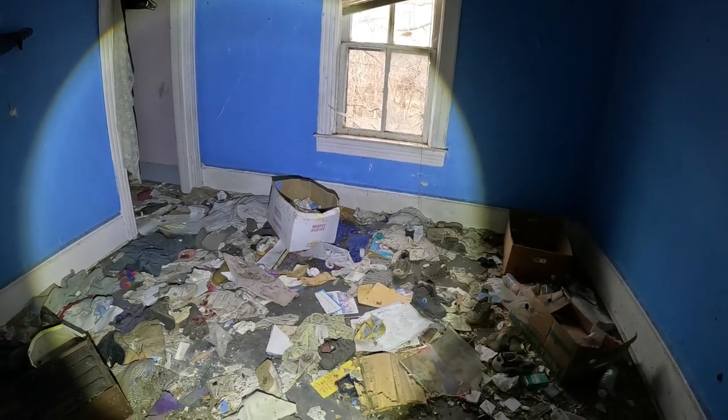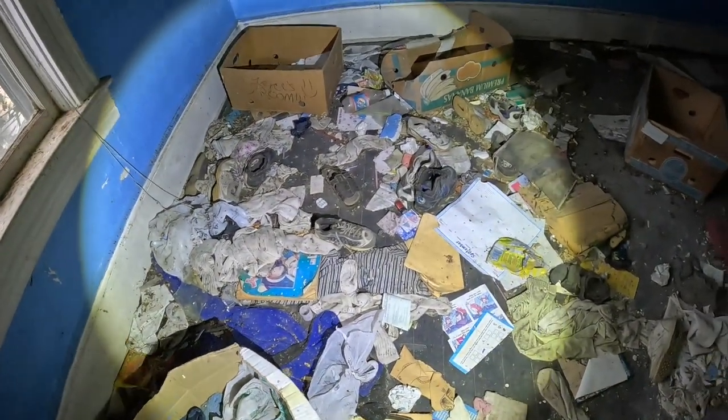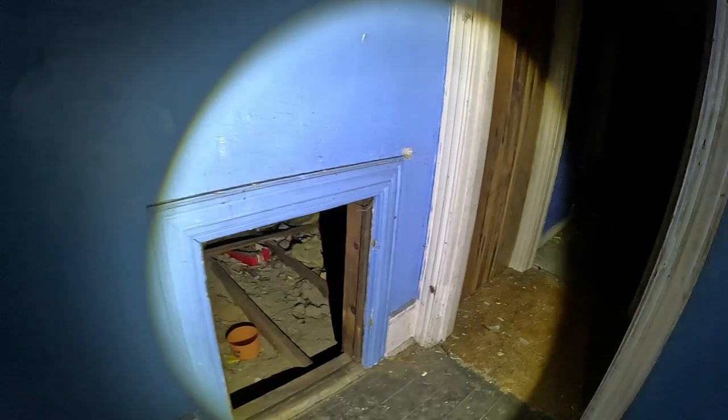Bunch of old stuff on the floor again. It's like every abandoned house. See a calendar. Let's see. 2002. It's like both these houses have been abandoned since 2002. It's honestly a bit like a long time ago.